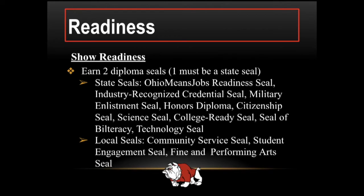Then we have 3 local seals, a community service seal, a student engagement seal, and a fine and performing arts seal. Total of 12, you must earn 2. One of those 2 must be a state seal.